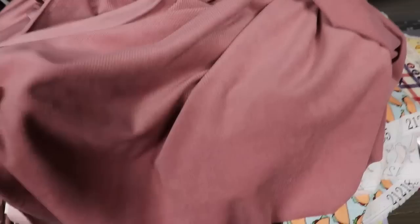I pulled a bunch of fabrics that I wanted to make scrunchies with. I don't know if I'm gonna be able to get through this whole stack. So I have this rib knit. This one always sells well at my markets. I always sell out of this print. Same for this mermaid print. So I definitely need to make a few scrunchies.